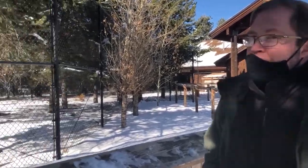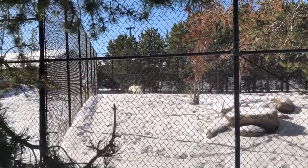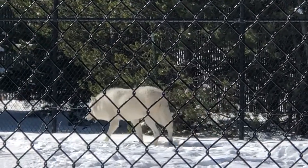Discovery Center, and this is a place where they have live wolves and live grizzly bears, and you get to see them, see how cool they are. So, there is one of them. It's so cute and fluffy. He's really big. He's probably like my waist high.